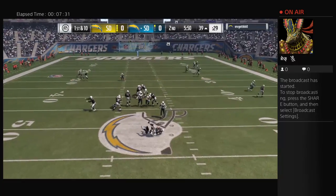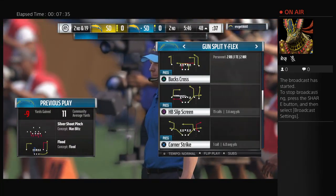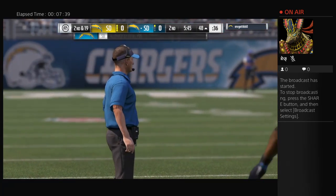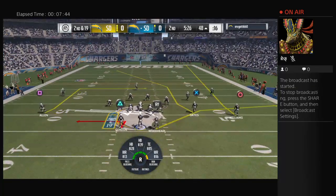But nowhere to escape, and he goes down. Melvin Ingram, he's the one that got to him. He takes him down for a loss of 9. Man, he got in there so quickly, Charles. What could the offense have done to adjust and account for that?